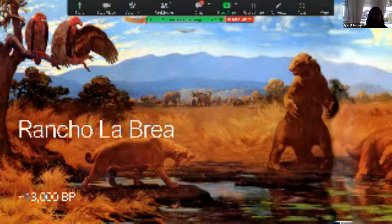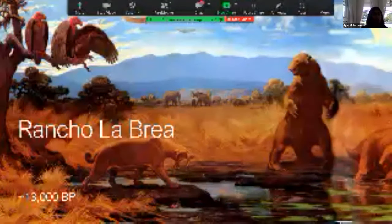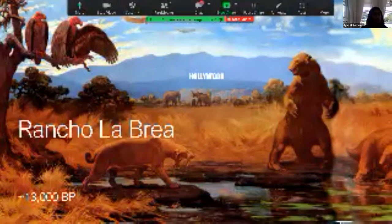And so this seems like a very different community, but this landscape, the mountains in the background, is familiar to many people, even those who are not paleontologists, because one might recognize it today as the site of the Hollywood sign. So this landscape unites this narrative from past to present and into the future.